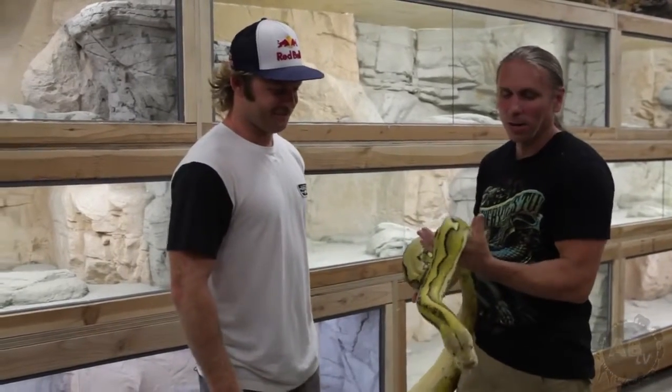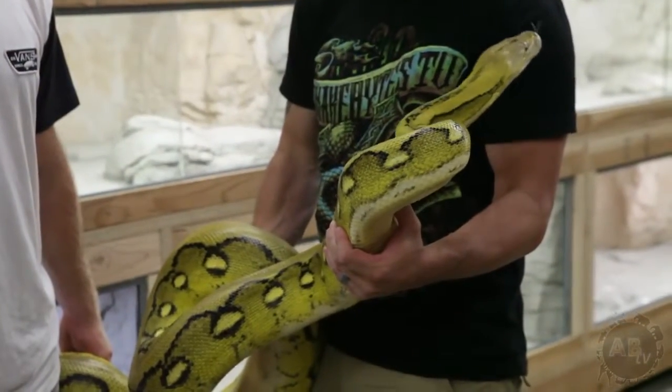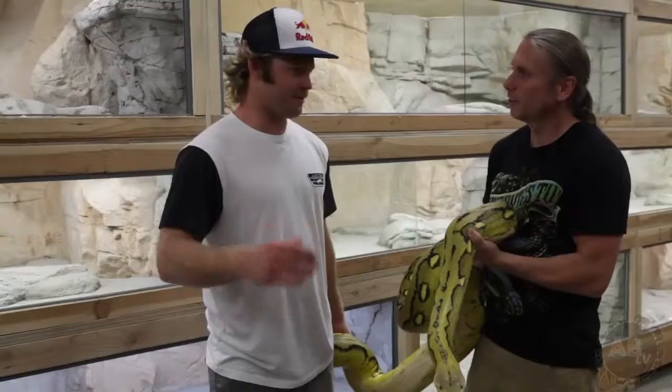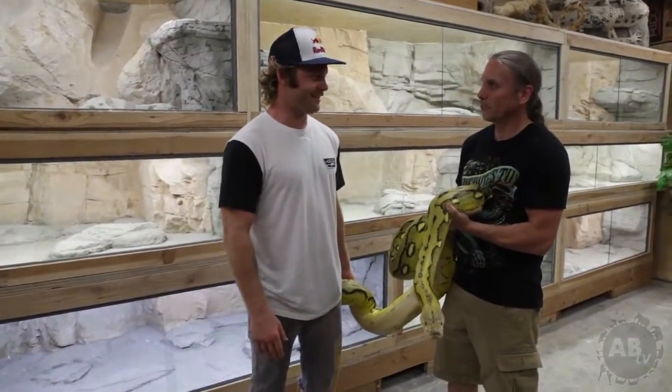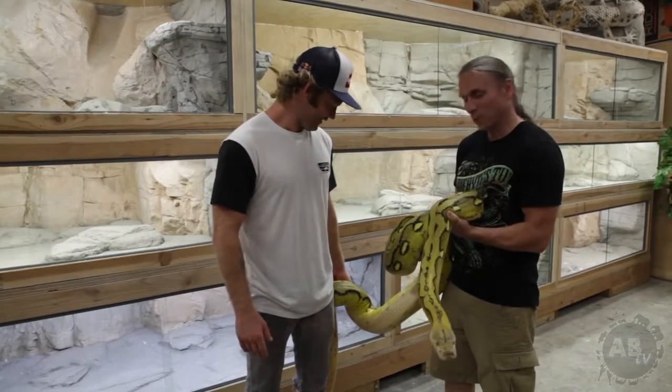And obviously, we're holding an incredibly cool retic here. Tell me, what's your favorite snake? Yeah, my all-time favorite snake is reticulated pythons. When I first started working here, that was one of my very first snakes, and they're still my all-time favorite. That's awesome, man. They're definitely a really cool animal.